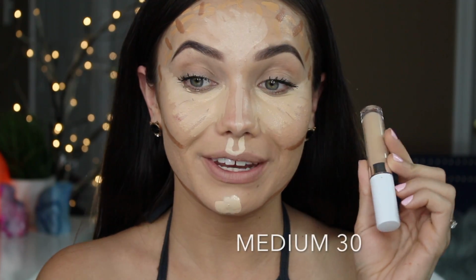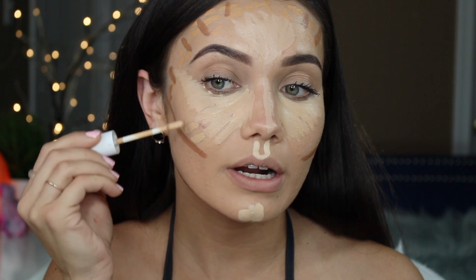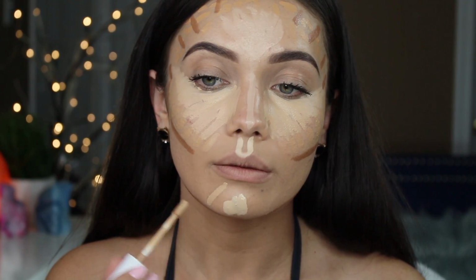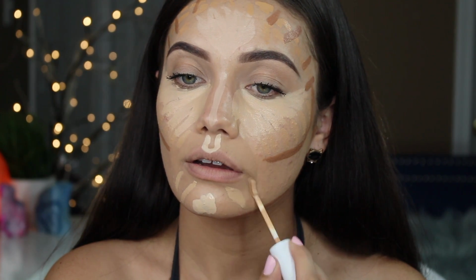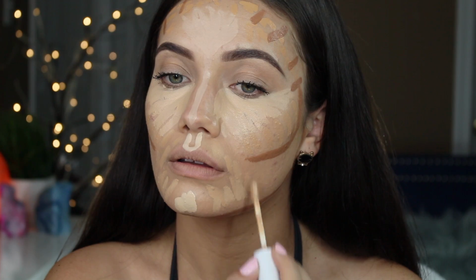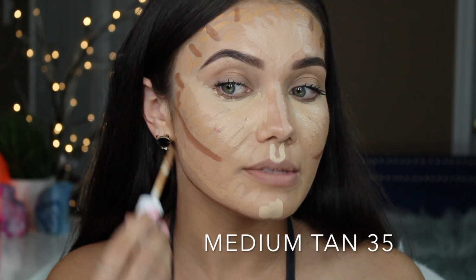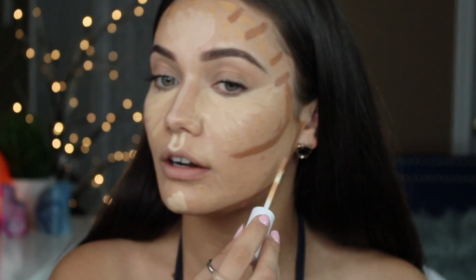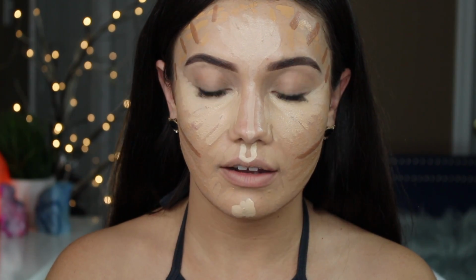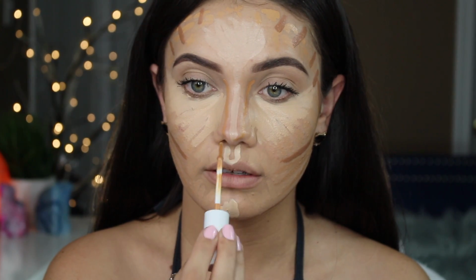I'm also going to take a little bit of Medium 30, and I'm going to use this right underneath my eye concealer there, so right through here. I'm also going to take that around my chin and lip area. Now I'm going to take a little bit of Medium Tan, this is number 35, and I'm going to run the Medium Tan underneath my contour. And then I also want to take tan on the sides of my nose to do a little nose contouring.